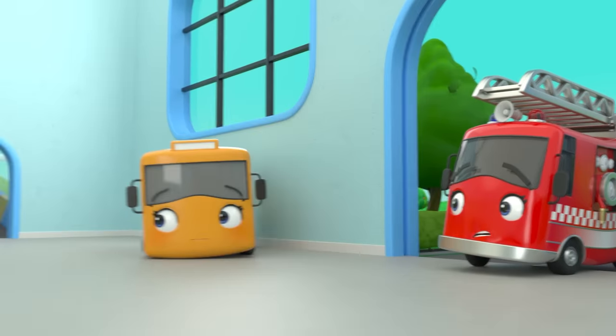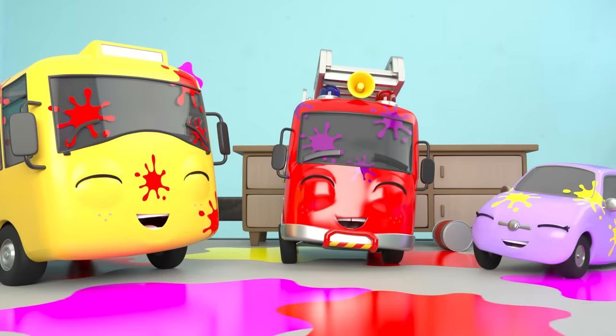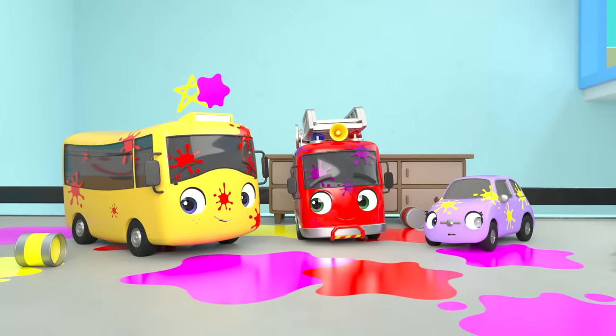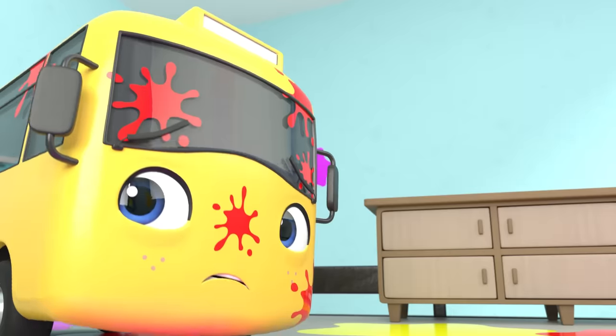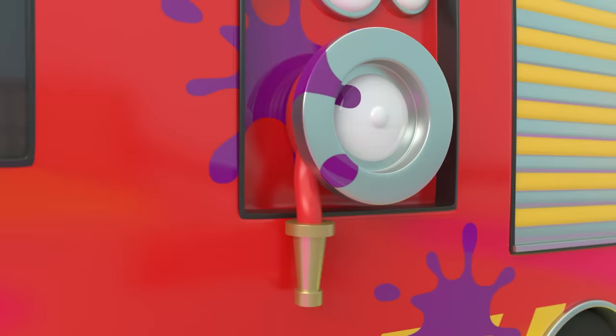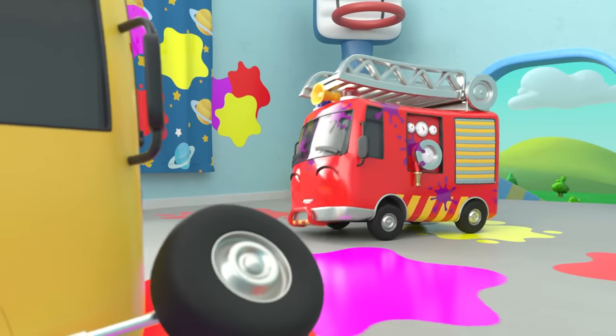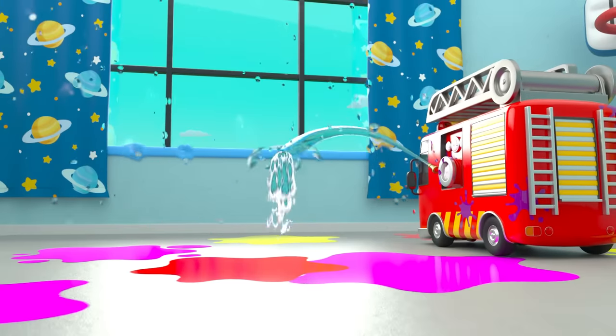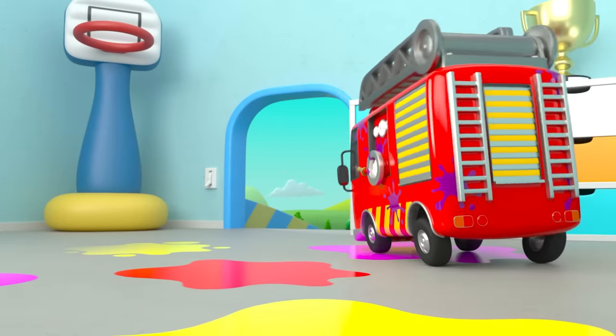Mommy Bus is wondering what all that noise is. That was so much fun! Uh-oh! They didn't realize they were making such a mess! But Buster has a plan! They can use Ash's hose to clear it up! The water is washing away the paint! Great job, Ash!